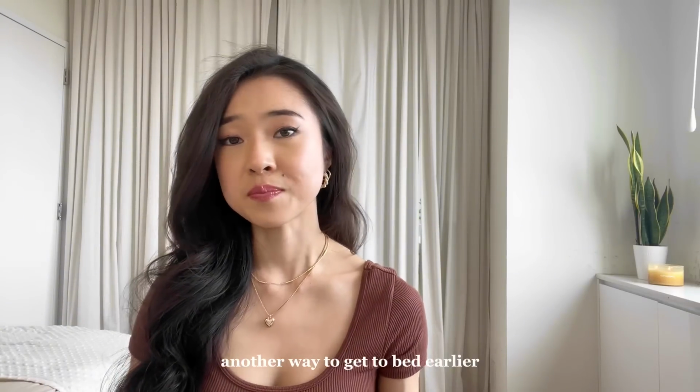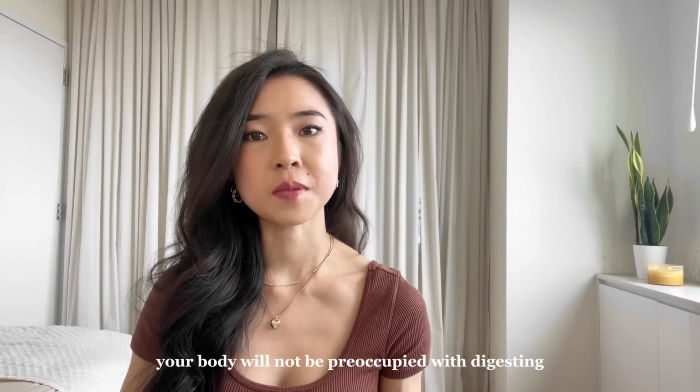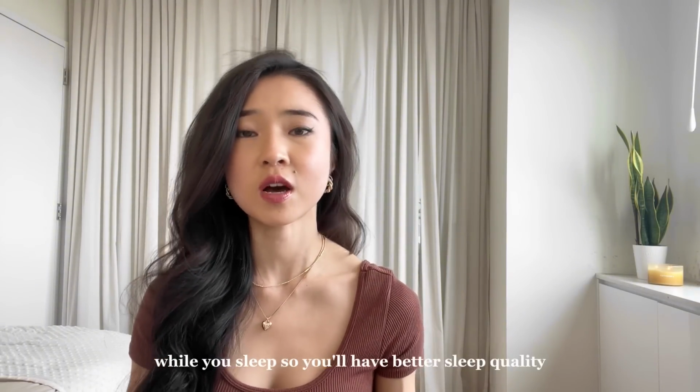Another way to get to bed earlier is to try and eat dinner earlier. This way your body will not be preoccupied with digesting while you sleep, so you'll have better sleep quality.